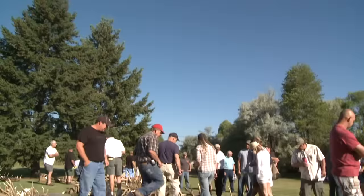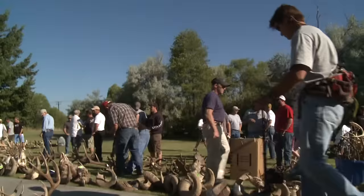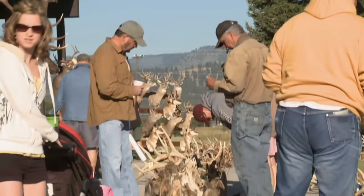Today we're having a trophy auction. It's mainly confiscated animals, pretty much from the western half of Montana. It's about 2.5 years worth from 4 regions. We're gonna sell it today to the highest bidder. Our evidence lockers are full. It's time to clean them out.